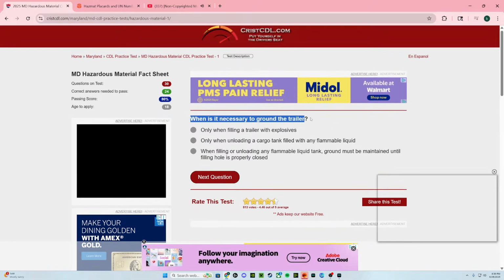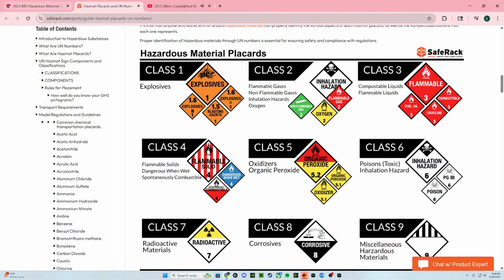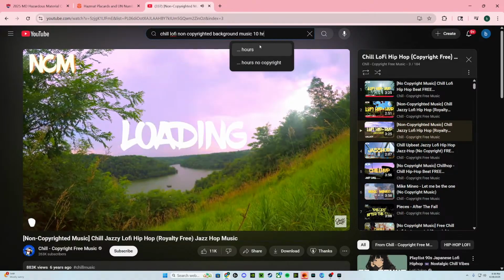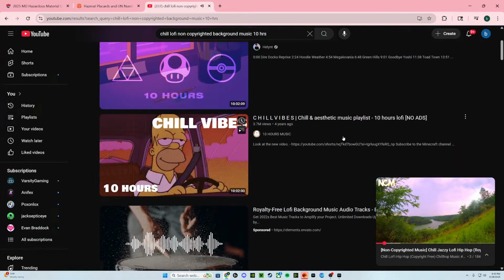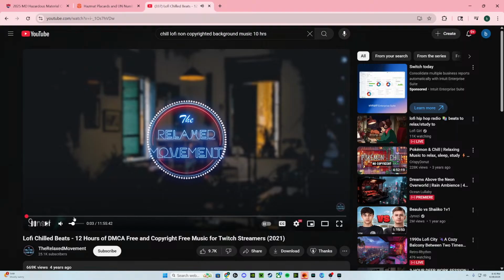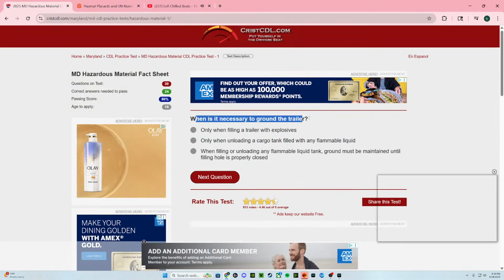When is it necessary to ground the trailer? Oh, hold on, we got an ad. Okay. Actually, let me get this going. Just a little bit. Okay. Sorry, back on track.